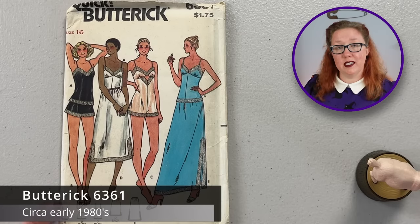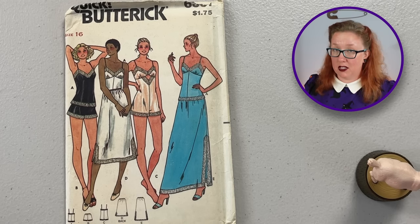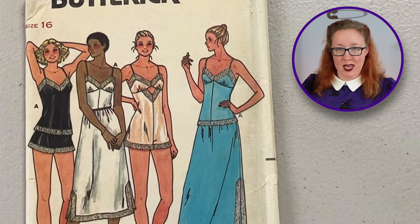And this one is Butterick 6361. I really like this. This is cute. And I say that because look at this one. Look at that little peek-a-boo moment. Can I make that for myself? Absolutely not. Thank you so much for asking, because gravity.